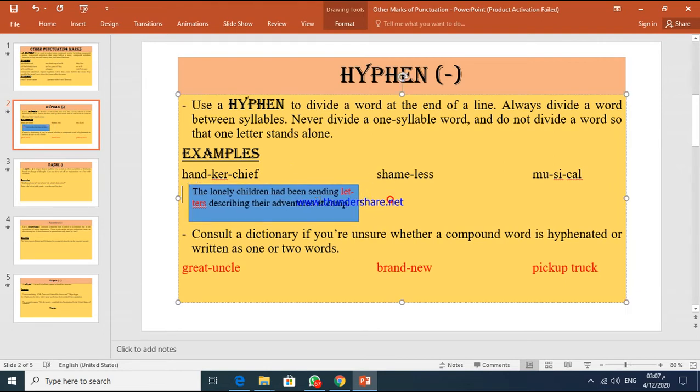Suppose that this is the page. This is what? The page. And you're going to write in it. And these are two lines. I wrote the first line, and I came to the word letters. There is no space for it. How can I write it? You must divide it into syllables, not letters.